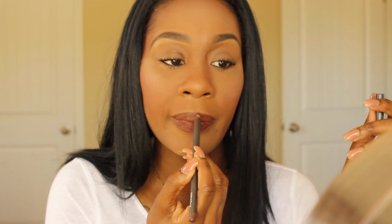Actually, with this lip pencil, you can outline your lips and fill in and walk out the door, because it's just that dope, as you can see. And I've done that many a times. When I didn't know what lipstick I wanted to wear, I would outline my lips in Chestnut and go right out the door, okay? And still be fleeking. I'm going to use Veronica, and I'm going to put that all over my lip.